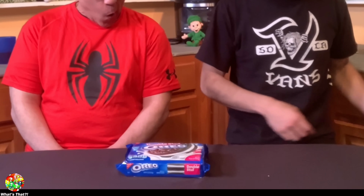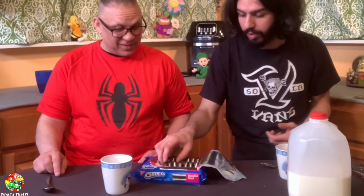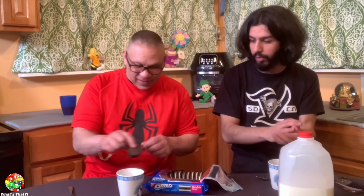This next set of hacks is something simple that you could do at home. All you need is a microwave and a few different items. For this first hack, we need some Oreos, microwave-safe mugs, some milk, and a couple of spoons. We'll open up the Oreos. Take a few Oreos each, pour them into the cup, and the goal is to break them up and crush them up as much as you can.